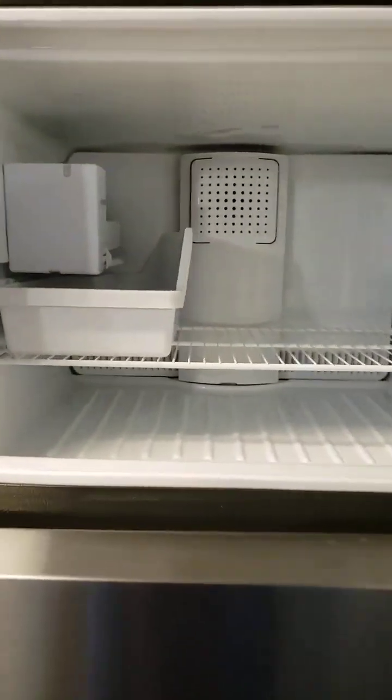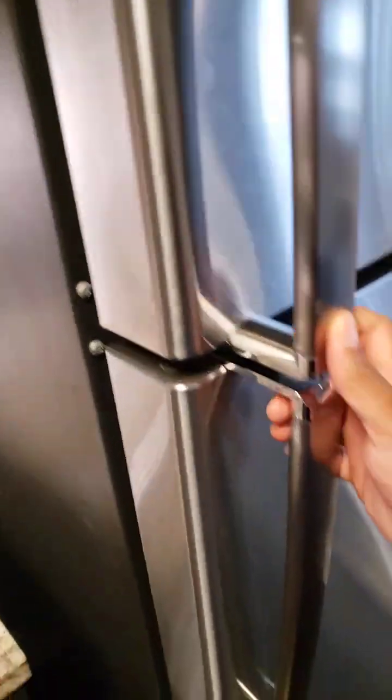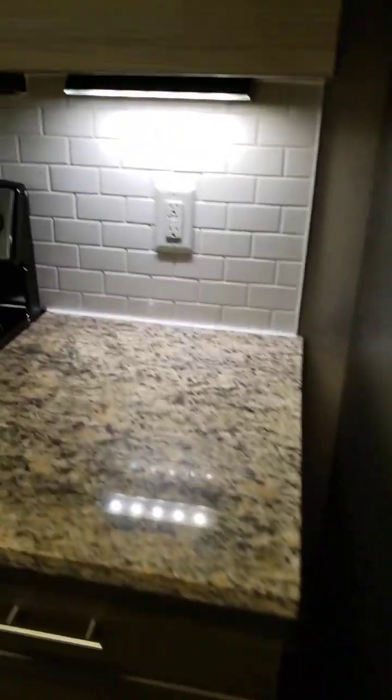We see we have the ice maker with the catch bucket inside and lots of space here in the door, as well as here in the refrigerator. These racks will hold the 1-gallon jug or 2-liter soda, whatever it is you're drinking, it'll hold it, and plenty of space for your groceries.